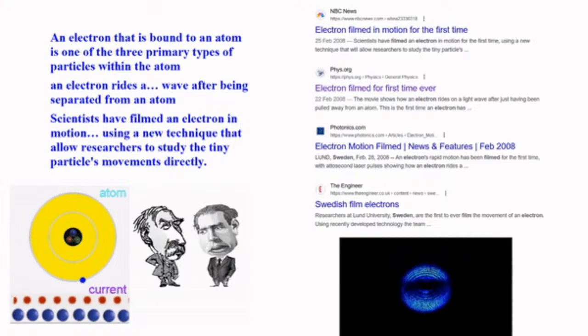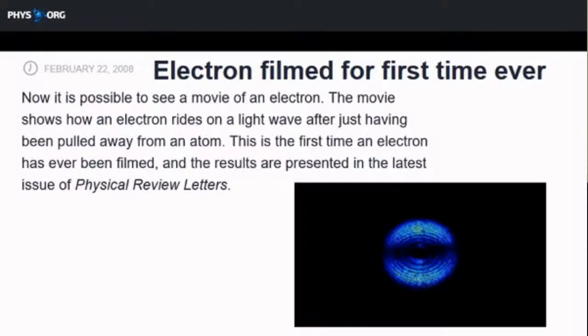So what's wrong with that? Why is this absolute poppycock? Okay, let me show you why. Here's the article from one of those. It says, now it is possible to see a movie of an electron. The movie shows how an electron rides on a light wave after just having been pulled from the atom. Okay, so it's pulled, and it says it rides on a wave, so that's where this fellow got that from.